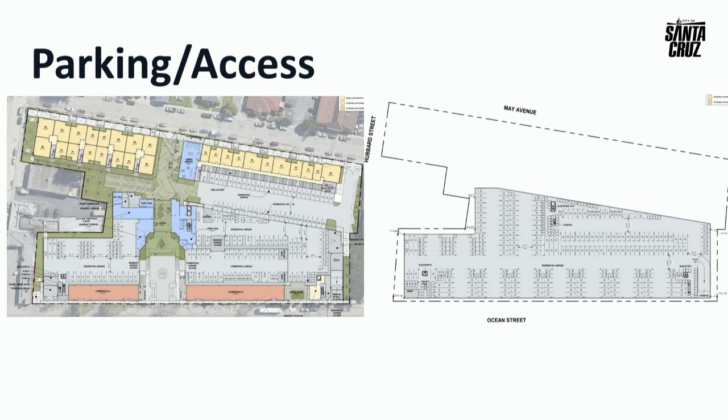Although AB 2097 would exempt the project from provision of any parking requirements, the applicant has elected to supply 415 auto parking spaces, 382 residential, 33 commercial. Of those residential parking spaces, 50 would be for electric vehicles with charging stations. Bike parking would include 486 spaces for the residential units and 8 for the commercial uses, for a total of 494 bike parking spaces.